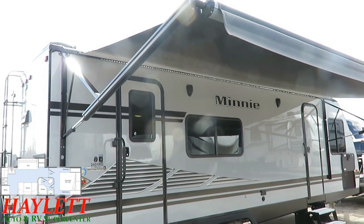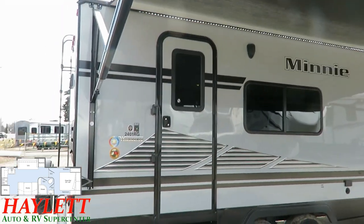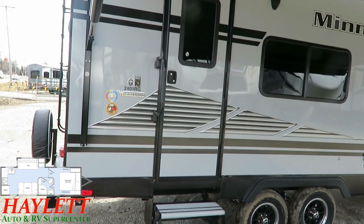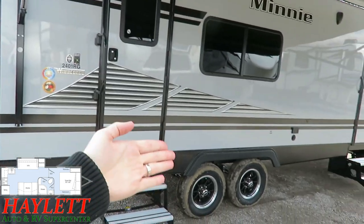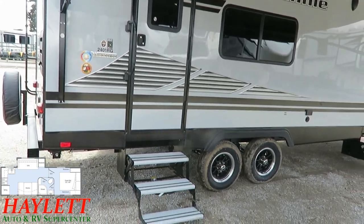We do have full-length LED lighting under here, outside speakers, TV hookups, all the things you kind of expect. This door also has a little auto close band on the screen door. So if you have the main door tilted open and you're just flipping the screen door in and out, no sweat, it'll take care of itself.